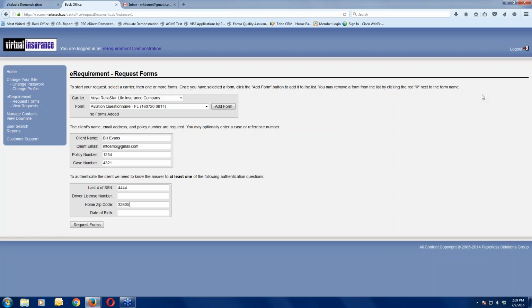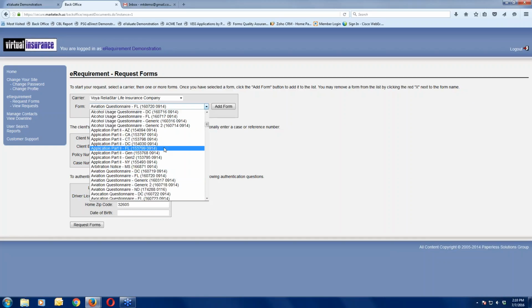So I've got one that I've sort of started here just to save you all the tedium of watching me type and select things, but I did want to point out a couple features. When you select a form, to select a company, of course, you click on the drop down. This is something that you guys would probably do quite intuitively. And in this case, I've picked Voya. And then I picked the aviation questionnaire, which in this case is state specific to the state of Florida.